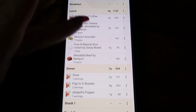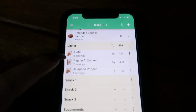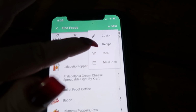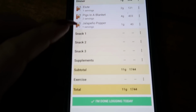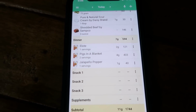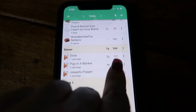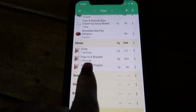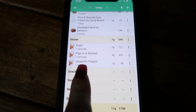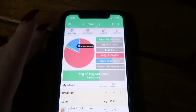You know, this is all the stuff I had. The mozzarella with the avocado, the sour cream, and that shredded beef. And then I went to my recipe builder. You guys remember, you hit the little plus sign and then you hit plus new and you build your recipe. I made the elote salad, it's corn. For my serving, I did it for 5 servings, so it's 2 carbs per serving, 121 calories. I served myself 1. 2 pigs in the blanket, 4 carbs, 433 calories, and 1 jalapeno popper, 1 gram of carb, and 40 calories. So that is going to wrap up that day.